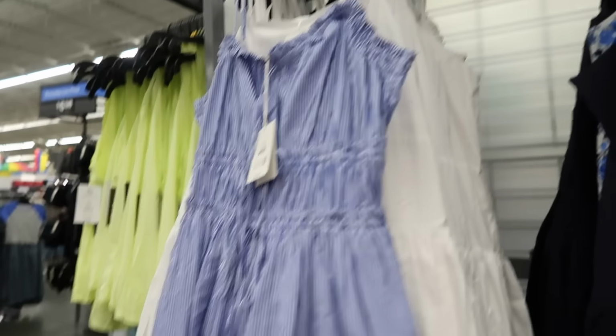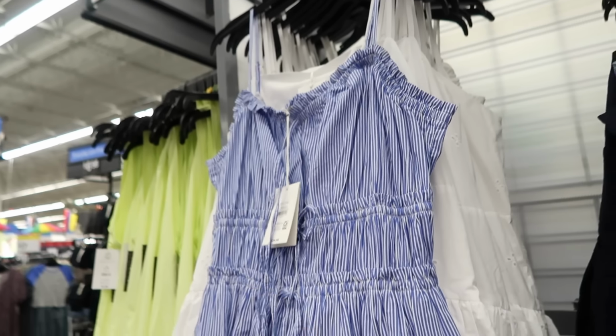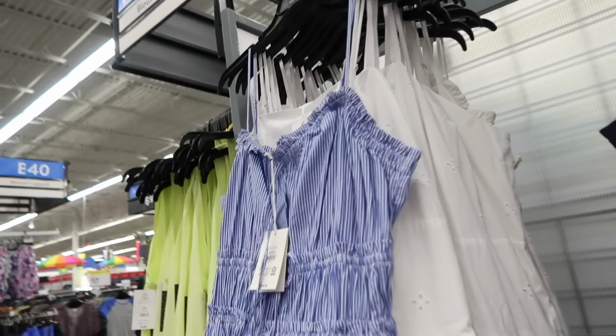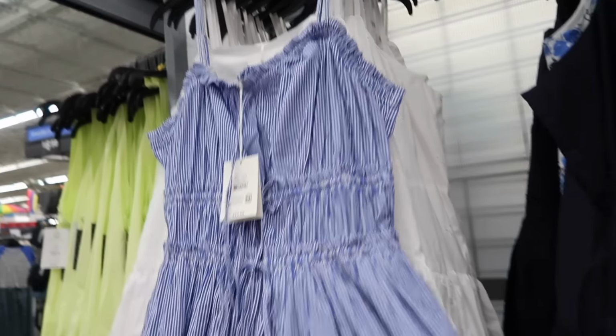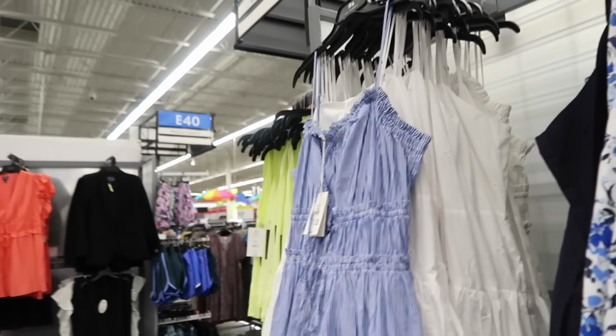Came up with this one. So it has the thin strap, the elastic tie detail, nice and flowy. And this one's $34. So way cheaper. Get like 4 for the price of 1.